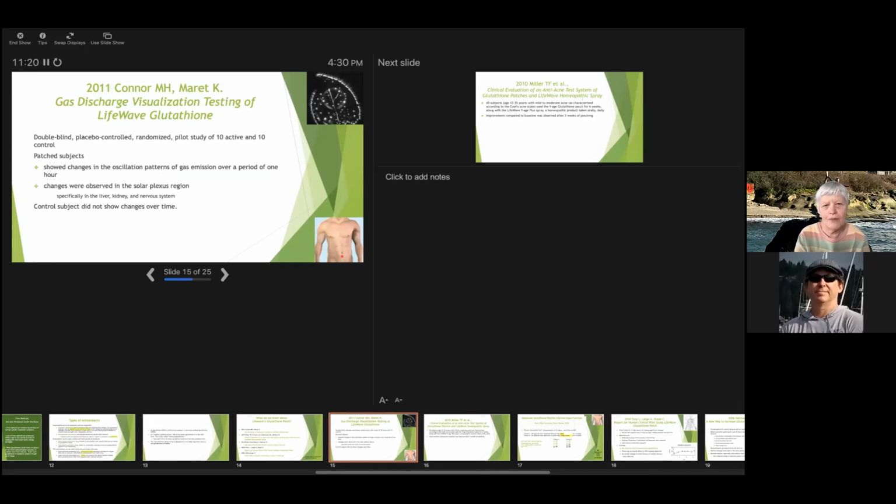So here's a leaf, and when the leaf's nice and healthy, everything's bright and shiny. And when the leaf's sick, everything looks dull and bad. So this was a double-blinded, placebo-controlled, randomized study, which is all very good, but they only had 10 patients patched and 10 controls. Their observations are of the patterns of gas being emitted from the edges of the leaf in the example, and in people, they look at the gas being emitted from the human being.